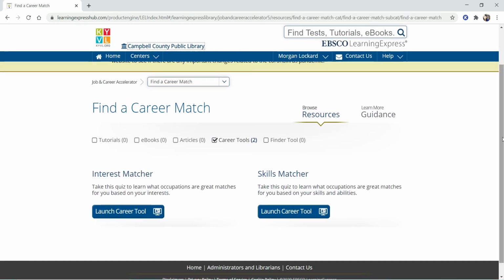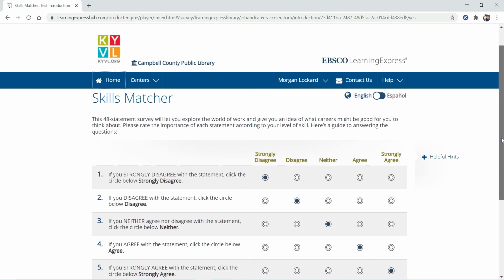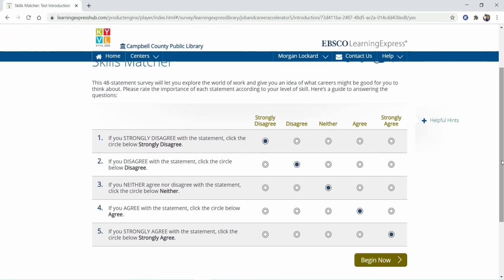Under Find a Career Match, there are two different quizzes that you can take. One is based on your interests and the other based on your skills. We're going to click the Launch Career tool underneath the Skills Matcher quiz. Here you'll get a short description of the quiz. It's a 48-statement survey, and this is how the questions will appear and you can answer them.